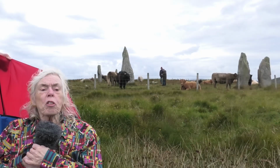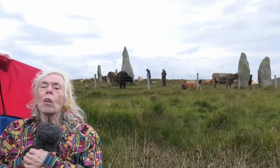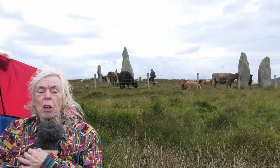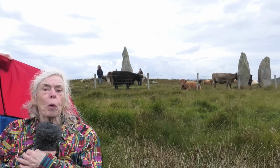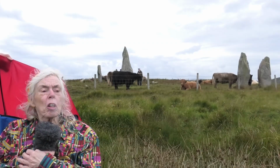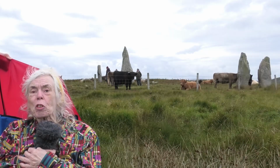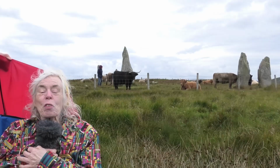has extensive moors round it where there are more standing stones, and even on the nearby islands there are also standing stones. One of these islands is Great Bernera, and at an early stage in our studies we dismissed Great Bernera because it wasn't part of Calanais, but that was a terrible mistake. We shouldn't have done that.